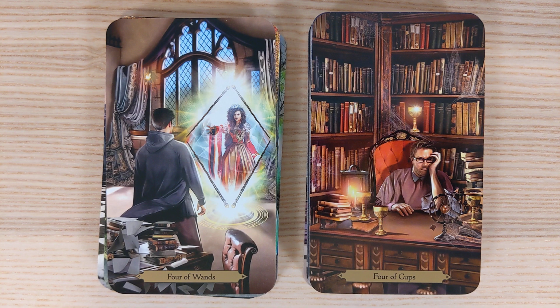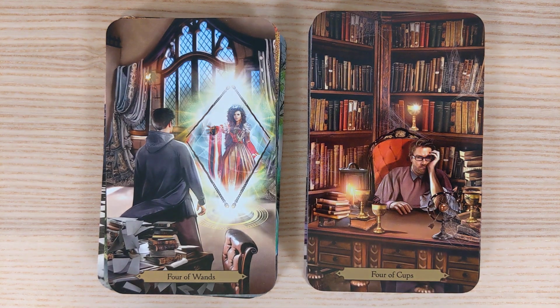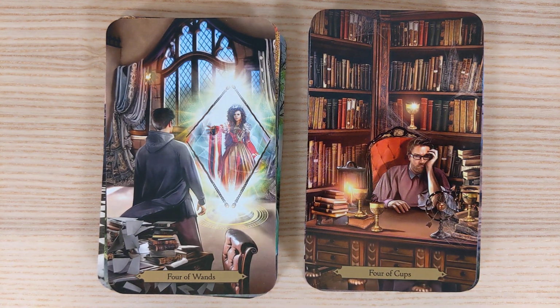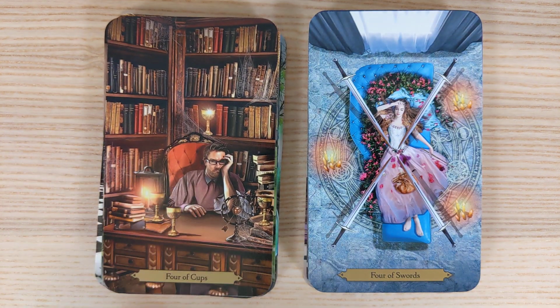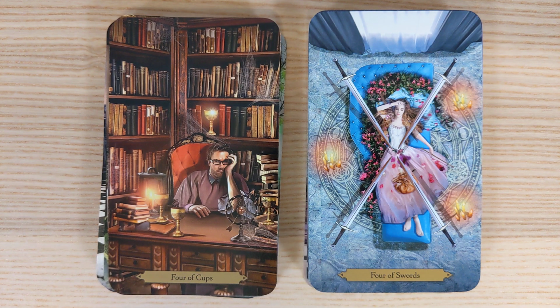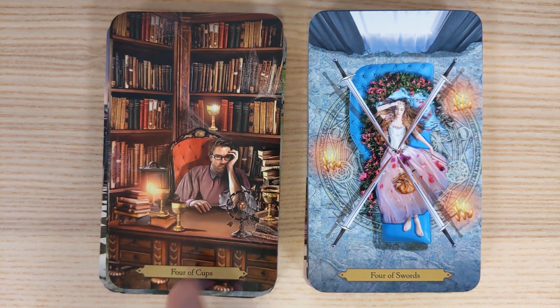Four of Cups, the Lord of Blended Pleasure, pretty standard. We have cups here, we have a cup there. I'm not sure if that's on the shelf or floating. That's an oddly placed cup. But we do have a lot of cups, and he's sort of bored of it. He's also bored of research. He's bored of the information. The information coming out is sort of ruining it a bit, don't you think? So he's had way too much information, way too much reading.